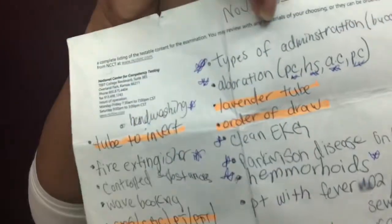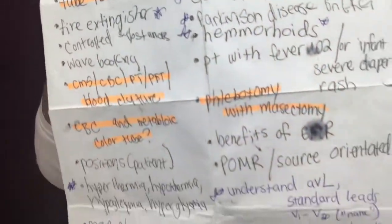I do still have my study guide with all the notes that I took when I first failed my test, y'all. It was so heartbreaking. So this is what you get from NCCT: as soon as you finish taking the test, they show it to you and tell you the decision right away. The second page is what I used to write notes on what I remembered from the test. You may not understand that sloppy handwriting, but it helped me make these videos.